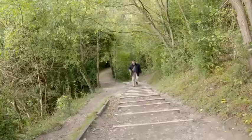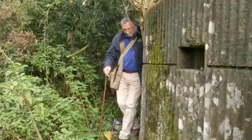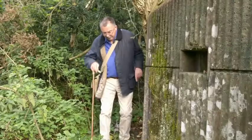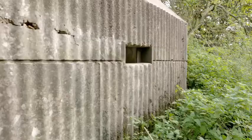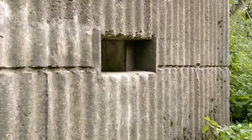The men prepared to fight until the very end were often the same men who built the defences. And beneath the rugged exterior lies the real secret of these impressive structures: innovation. This position is unique. It's an infantry pillbox. In other words, the soldiers in here would not have an anti-tank gun. They would be armed with Lee Enfield rifles, basically First World War vintage, and the light machine gun.